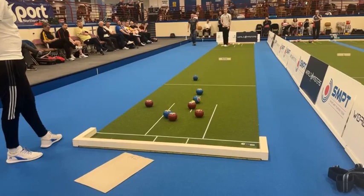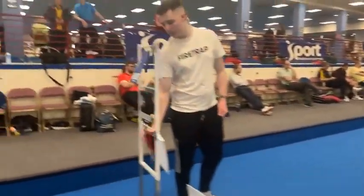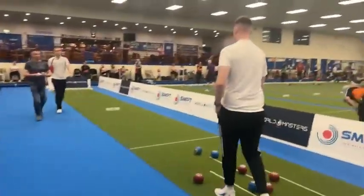Peter looking to draw another. I'm not sure he's past his front bowl. No, so that's 1 shot to Peter, who now moves into a 4 shots to 1 advantage after 4 ends.